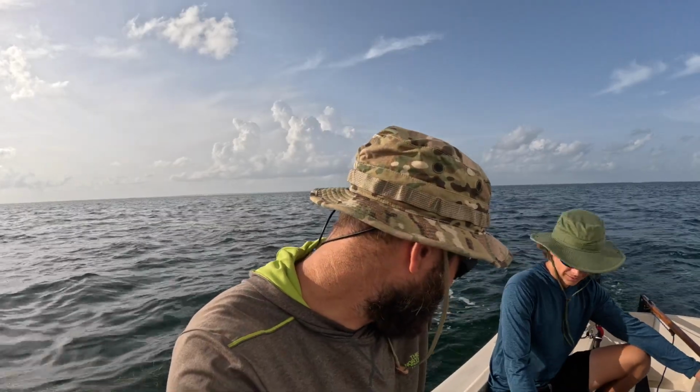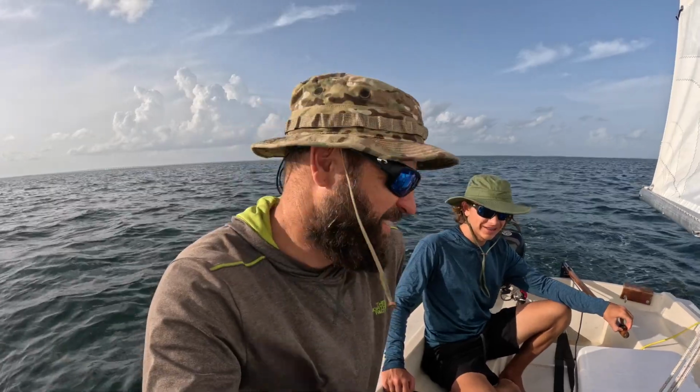What are we traveling at? Whopping 2.6 knots we're moving, so not very fast. As soon as we put the sails up, the wind died on us. And it's going exactly where we need to go, right at our head. So we're tacking our way up.